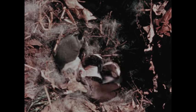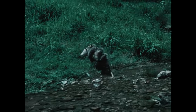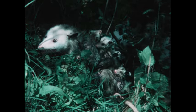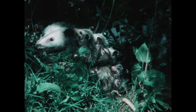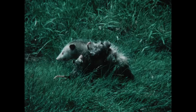Mother rabbit may leave the nest from time to time to get food, but she'll be back soon to look after her young. Most forest animals are born in the spring. Baby opossums ride on their mother's back. This way of looking after them leaves mother opossum free to move about in search of food. It's like having a walking nest.